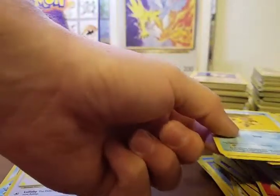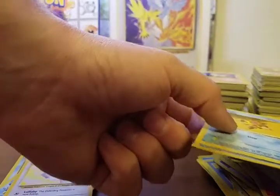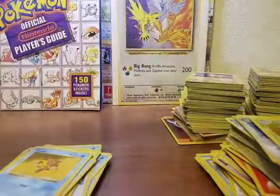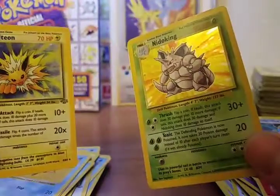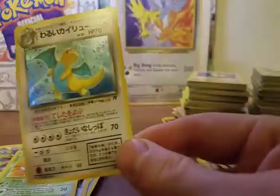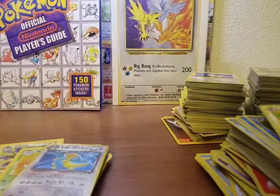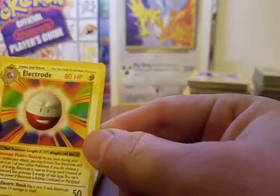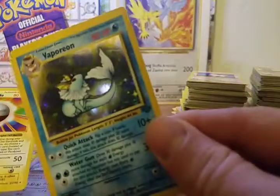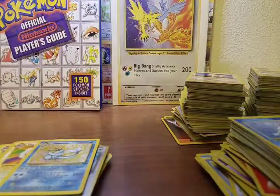Vaporeon, Dark Dragonite, Japanese Vaporeon, a bunch of Red Cheek Pikachus. We even got a Jungle Jolteon, a regular base set Nidoking. They're in very good shape, too. Here's that Japanese Dark Dragonite holographic. Electrode, he's a rare Shadowless. There's the Vaporeon we got. We got a couple of first editions, but I think I have all the first edition fossils anyway.